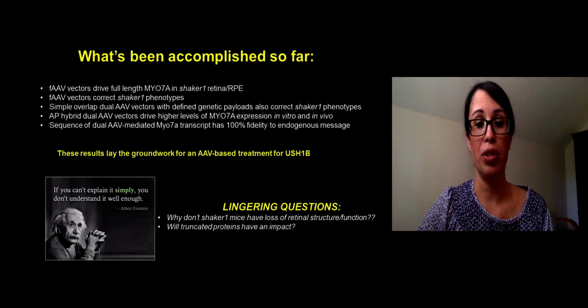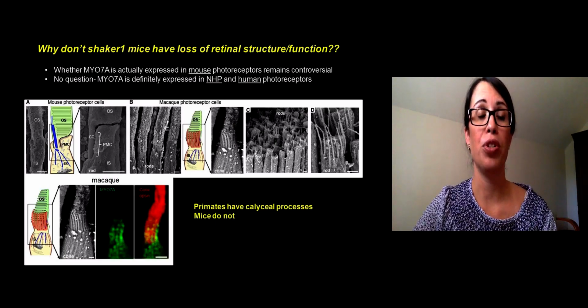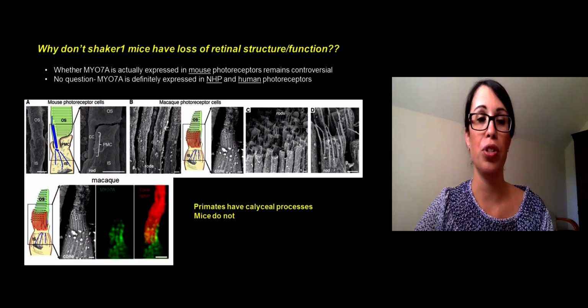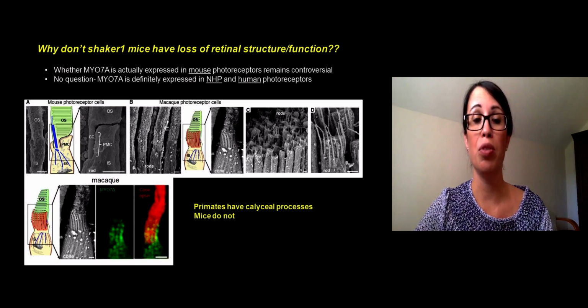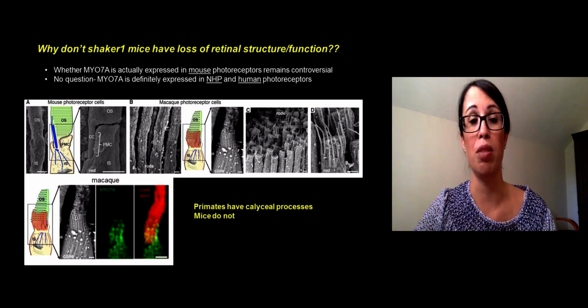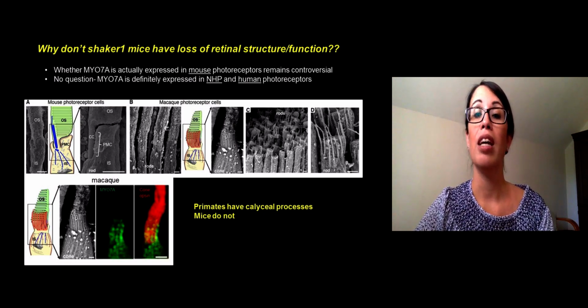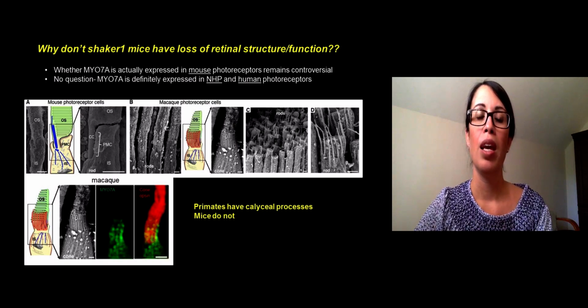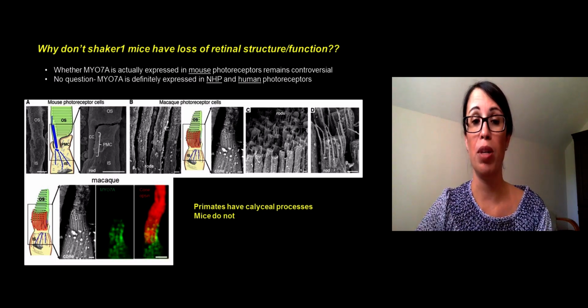However, there were some lingering questions. Number one, why don't Shaker1 mice have a loss of retinal structure and function? And number two, will these truncated proteins that we're seeing have an impact? So to our first question, why don't Shaker1 mice have a loss of retinal structure and function? Well, interestingly, whether or not myosin-7A is actually expressed in mouse photoreceptors remains controversial. There are some studies suggesting that it is in mouse photoreceptors. There are other studies suggesting that it's not in mouse photoreceptors. However, there is no question that myosin-7A is expressed in non-human primate, or monkey, and human photoreceptors. There's no debate about that in the literature.